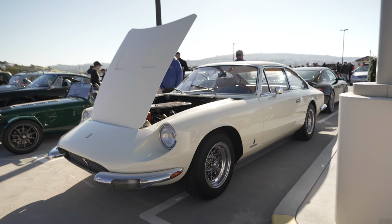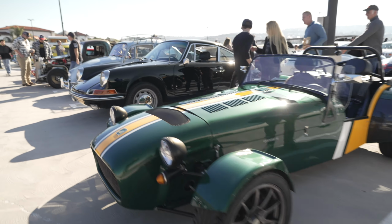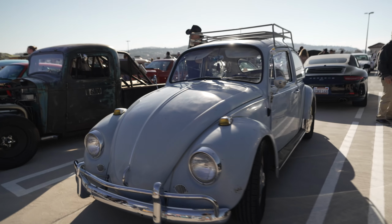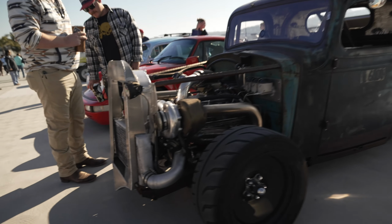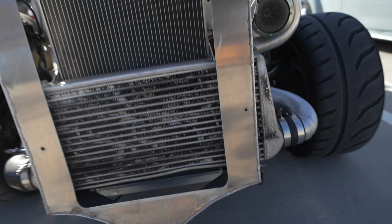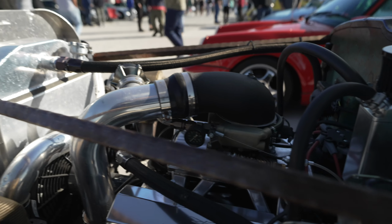A few classics here. Classic Ferrari, classic 911, and next to it the Volkswagen Beetle. Oh, check this thing out. My word. It's one turbo, two turbo, intercooler, all exposed. Wow. It's still a carburetor style intake.